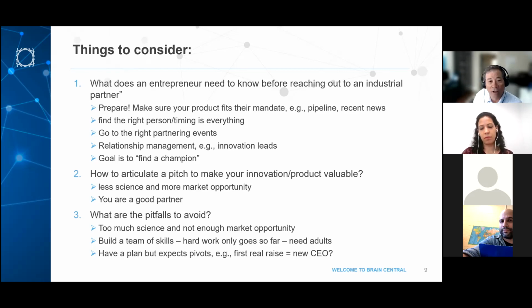Things like you finally get your first big check, an angel or a VC really loves you, and then they kindly introduce you to the new CEO of the company as a result of their raise. These things happen, and you have to pivot and make do with the best situation. So these are really general things, because if I got into the specifics of each of the partnership opportunities that we've had, we'd be here all day.